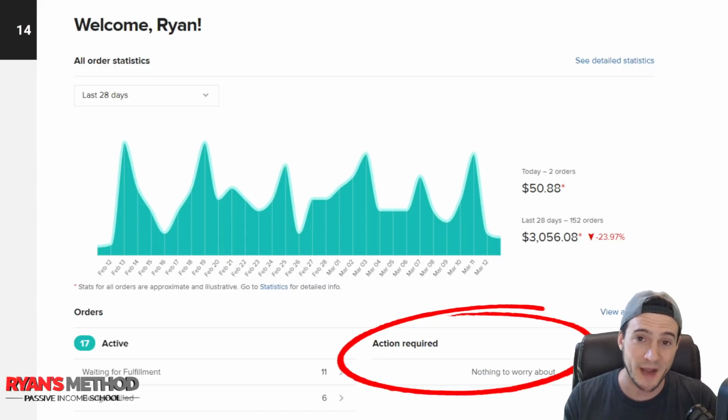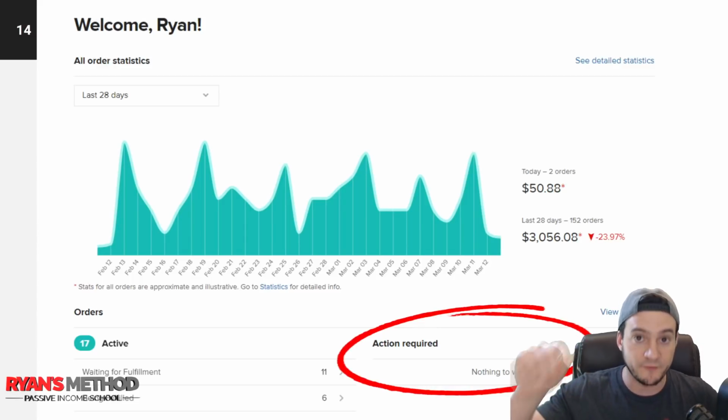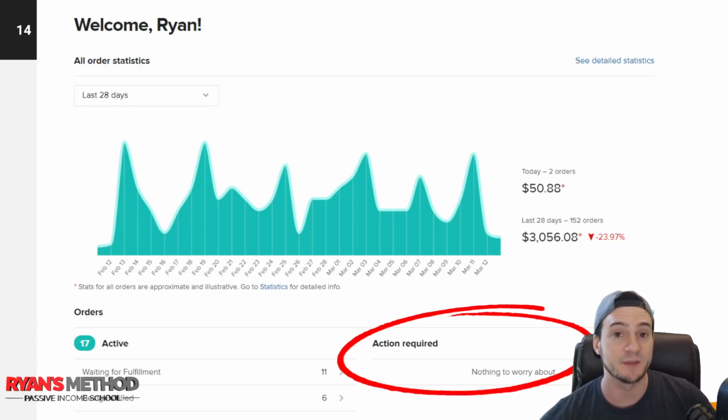Set a recurring reminder 1 day a week. Like I like to do Fridays. And every Friday it pops up and it says, check Printful for failed orders. And then right here under action required, if you have anything that you need to pay manual attention to, because typically you don't need to do anything.